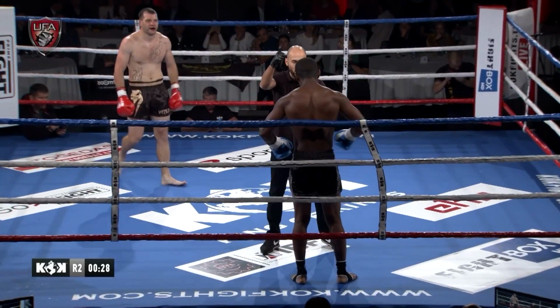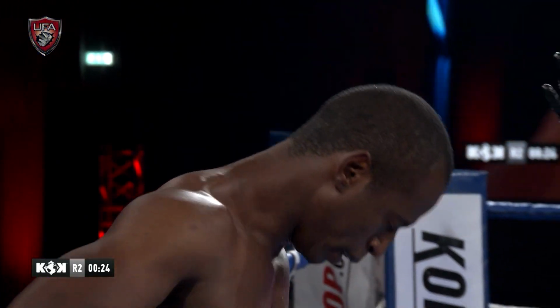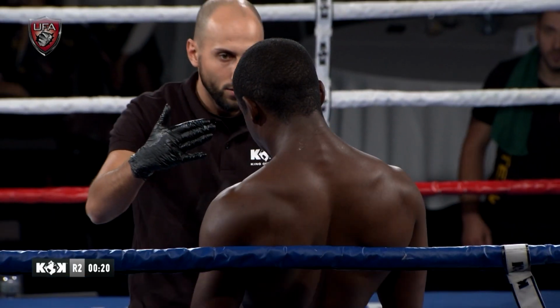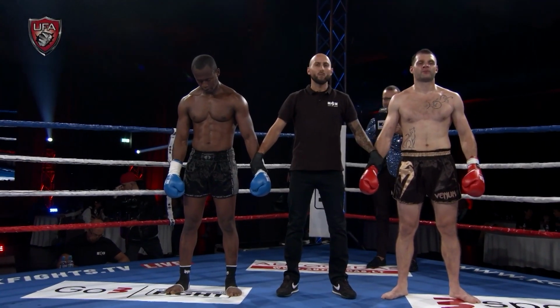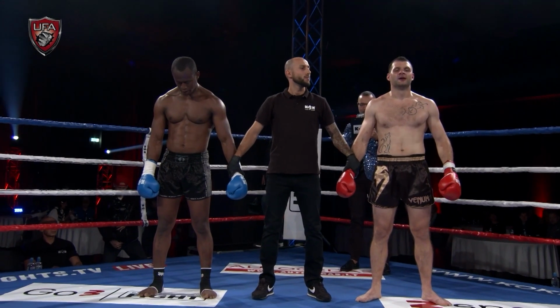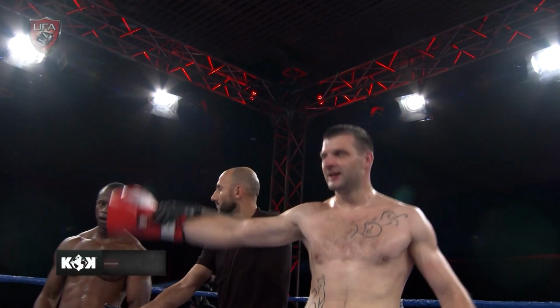The only thing holding him up at that point was the ropes. This is the second time now that the referee has had to interject himself, and that's it, that's the right call. At the second round, after 2 minutes 43 seconds by technical knockout, the winner is... Red Corner, Einars Goldbergs, Latvia!